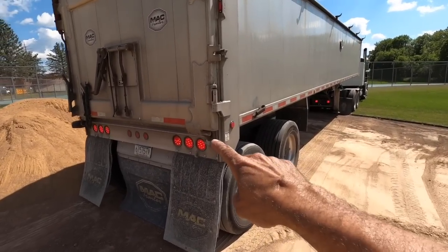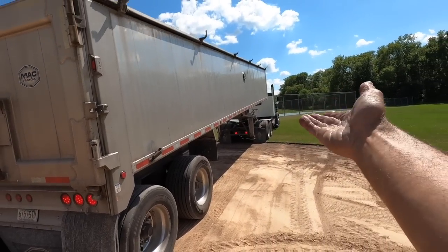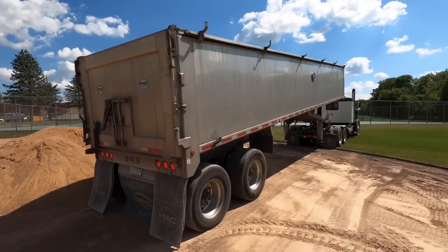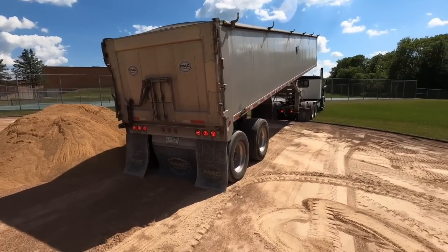Okay, you can see his latches are open. Suspension is dumped now. Suspension is dumped on the truck. I can hear it. He's raising the front of the trailer. It's picture perfect.